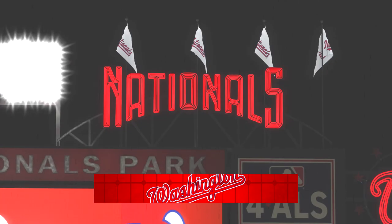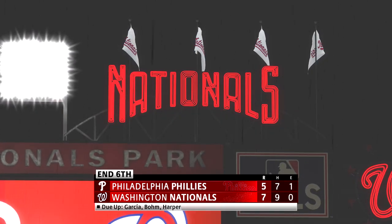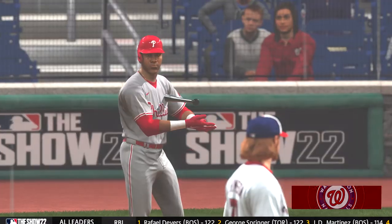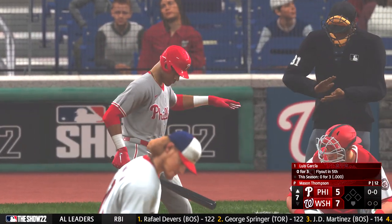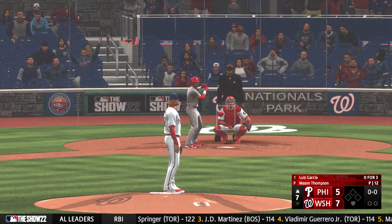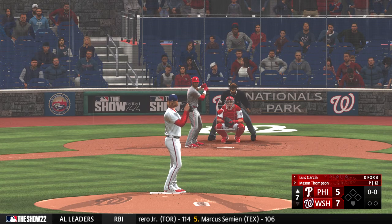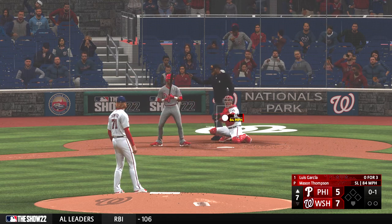Seventh inning coming up. It's the Nationals 7 and the Phillies 5. Back here at the ballpark, we go to the top of the seventh. Stepping in, Luis Garcia. And there's one thing on his mind this at bat: get that first hit at the big league level. The right-hander back to work. Swing and a miss. 0-1.